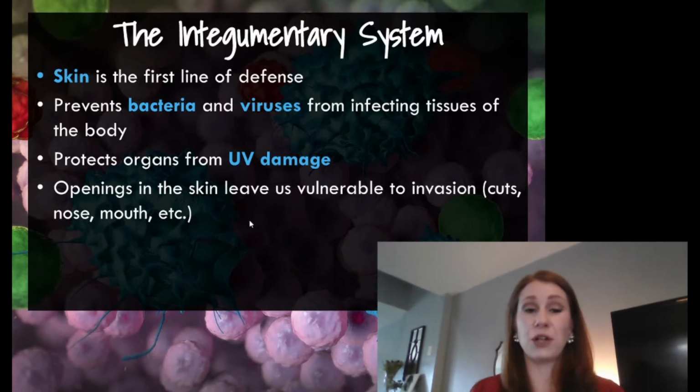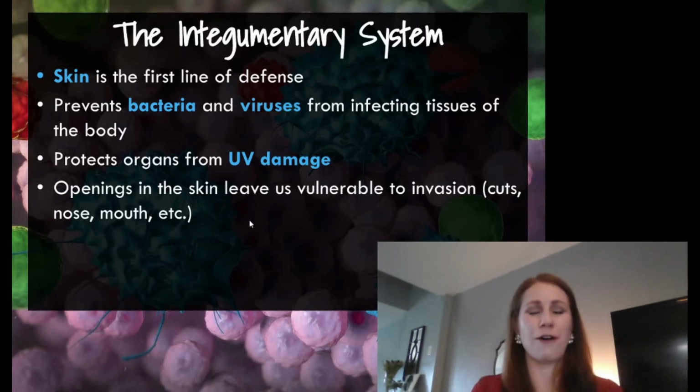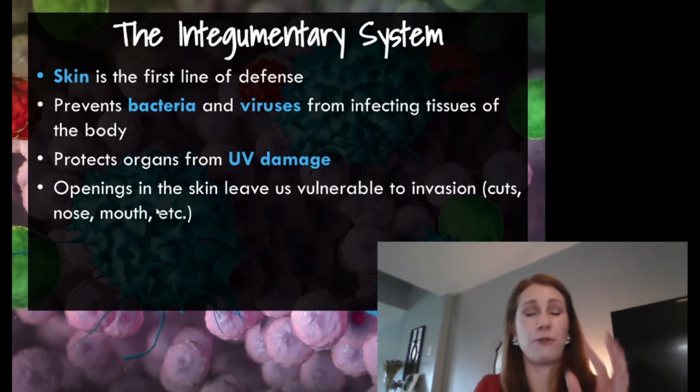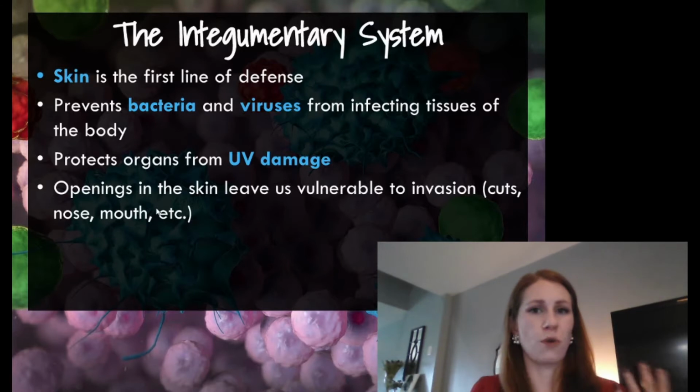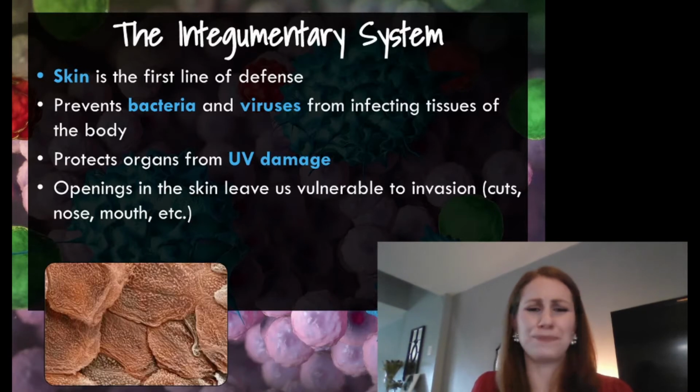Other openings in the skin include the nose and the mouth, which is why you're asked to cover your mouth when you cough or sneeze. And particularly right now, we are wearing our masks to close off our nose and our mouth so that we are not inadvertently breathing viruses on people around us. Because those openings are very vulnerable. If we breathe in a virus or bacterium, it will go straight through that first line of defense because there's just no barrier there. We need those openings so that we can eat and breathe. And those are slightly important things as well.